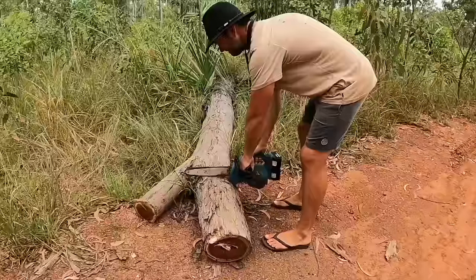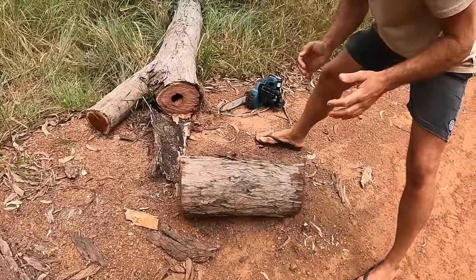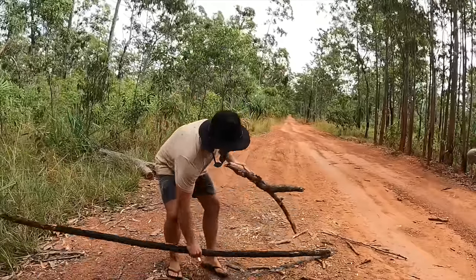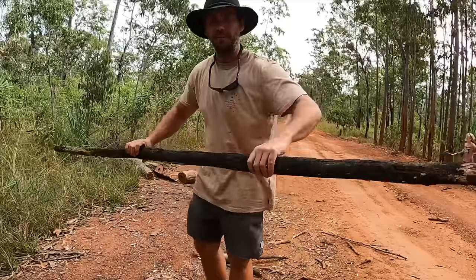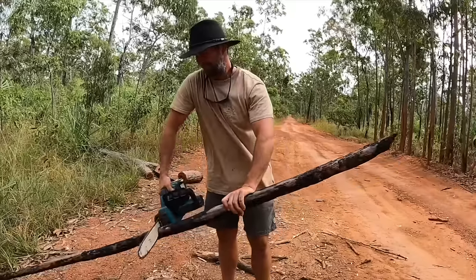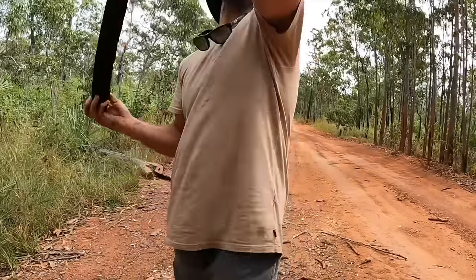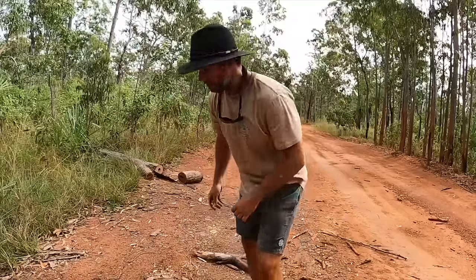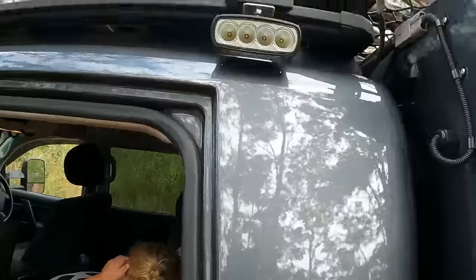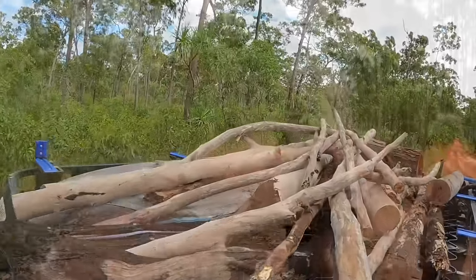We found some wood. Managed to find a few of the right size. This is what you want for us anyway. Just logs like this that we can cut up easy with a little saw. Chuck on the roof. Yes, nice and dead, nice and hard. And they fit up on the Almac really good. Good thing about that boat loader too, it's got like an inbuilt tray on it, so you can just chuck any gear up on there. I like it. I really like it.